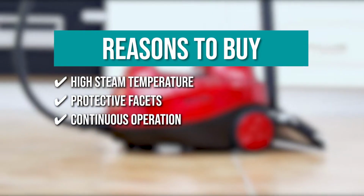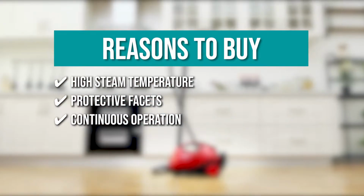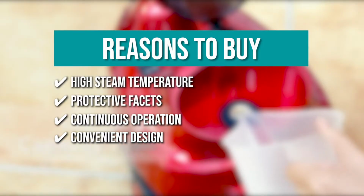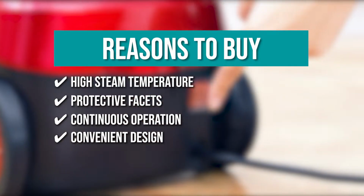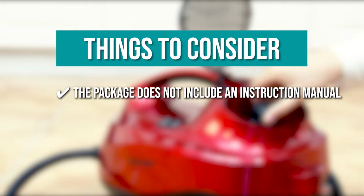Continuous operation. The uninterrupted steam release function allows you to easily use the machine without constantly readjusting the steam. Convenient design. This machine has 2 extension tubes for increased mobility that can reach any corner. Keeping all of that in mind, the thing you should know before you buy the product is the package does not include an instruction manual.